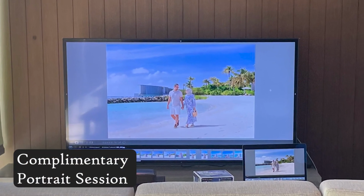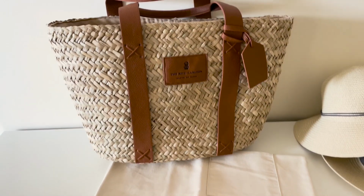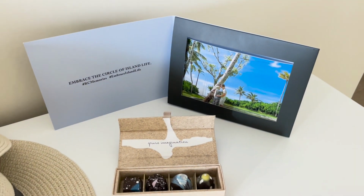During your stay, you get a free photo session and a printed souvenir photo and have the option to purchase more. We got to keep a lot of these memories from our stay, like the canvas tote bag, hats, and we had so many truffles to take home.